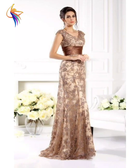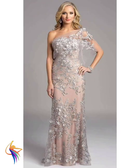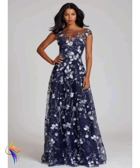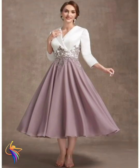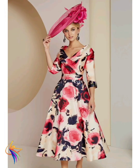You can see the girl, they are very beautiful, black color, amazing dress style, I like this. And also different, you can see the girl, very beautiful embroidery work dress, very cool. And also blue color, chiffon fabric, very beautiful dress wear, I like it, very cool. And also pink color, different dress wear, I like this. And also white color and pink color, different frock style, very beautiful, I like it. And also different dress wear, very beautiful, sea green color.